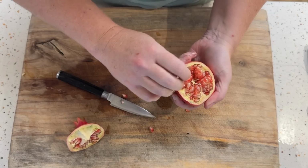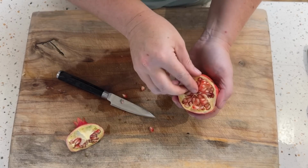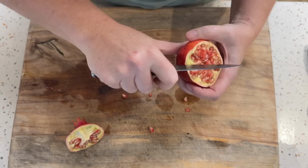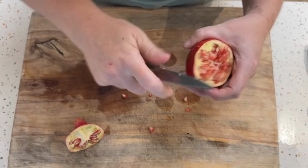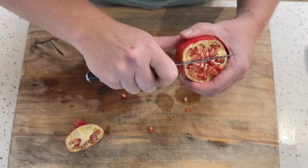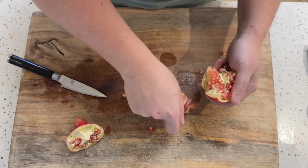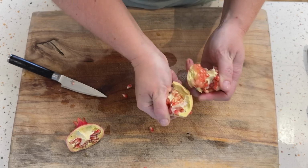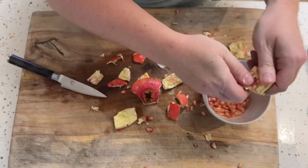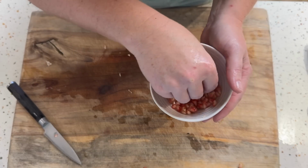I don't know. Not quite ready, I don't think. Man, they're still good though. Holy cow, that's yummy. Oh my gosh, that's so good, you guys. I think I could probably leave it on for another little bit just so that they get sweeter, but oh my gosh, this is good. So not totally ripe just yet, but man, in 2 more weeks, this is gonna be incredible.